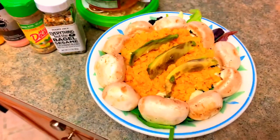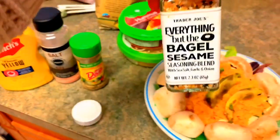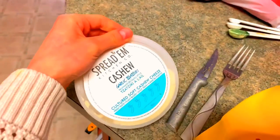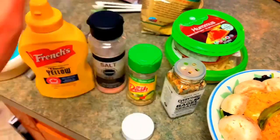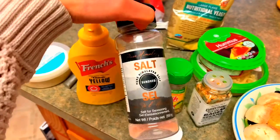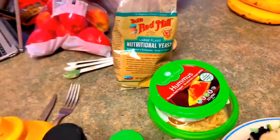Definitely not the freshest avocado, but you get the point. I then throw in a ton of the everything but the bagel seasoning from Trader Joe's. This is so good on avocado toast, but because I'm doing the cream cheese on the toast, I don't think it needs it. So I'm gonna cover this in that, and then lots of Mrs. Dash. I always do with mustard, it's just so good. And a little bit more sea salt, because it makes anything more enhanced. And it has trace minerals, and you should definitely not cut sodium out of your diet. And then I will top it with a ton of hummus, ton of nutritional yeast, but you guys probably don't wanna see that, because it's gonna be ugly.